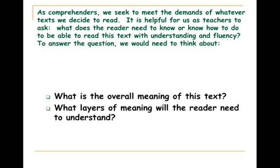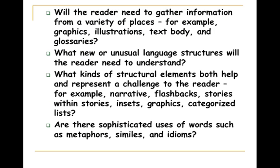It is helpful for us as teachers to ask, what does the reader need to know or know how to do to be able to read this text with understanding and fluency? To answer these questions, we need to think about a couple of things. First of all, what is the overall meaning of the text? What layers of meaning will the reader need to understand? Will the reader need to gather information from a variety of places, for example, graphics, illustrations, text body, and glossaries? What new or unusual language structures will the reader need to understand? What kind of structural elements both help and represent a challenge to the reader? For example, narratives, flashbacks, stories within stories, insets, graphics, categorized lists.